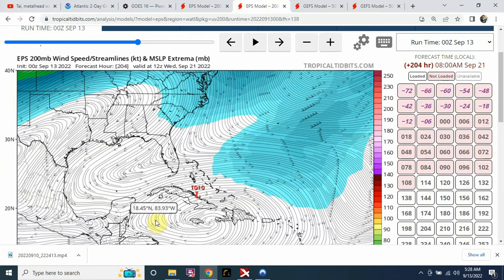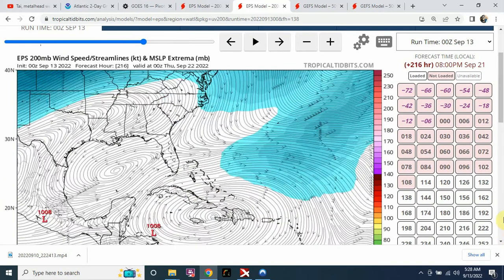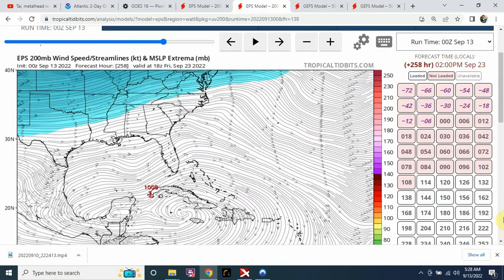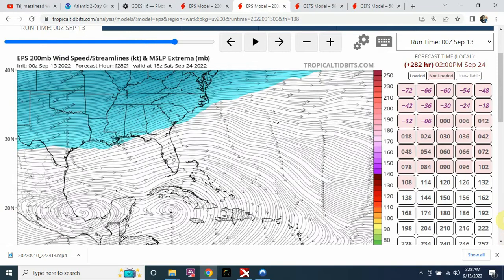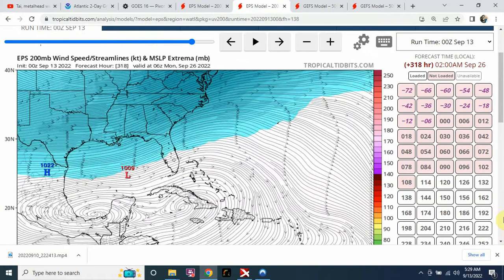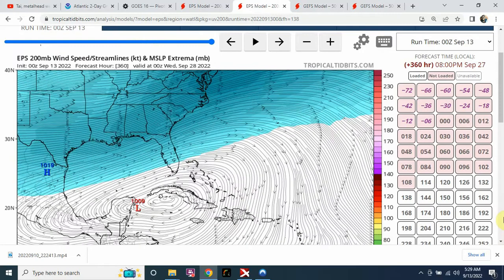There we go. But here's our little low right here, about 204 hours out. You can kind of see this meandering around Cuba here, and then it gets into the Gulf here. Wind shear starts to come back into play after the 25th, and either kicks the storm into Florida or just tears it apart entirely. But there is a window where we could have a storm that may have some significant impacts to land.